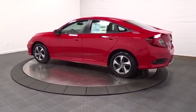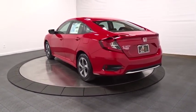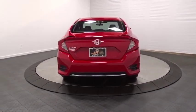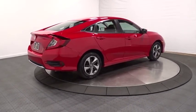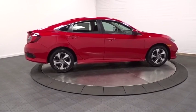Keyless entry, backup camera, Bluetooth, front wheel drive, trip computer, outside temperature gauge, tachometer, day and night rear view mirror, brake assist, cloth seat trim, automatic air conditioning, engine immobilizer, body color door handles, power rear window sunshade, four-piece floor mat set, low tire pressure warning.